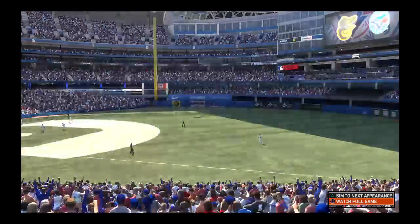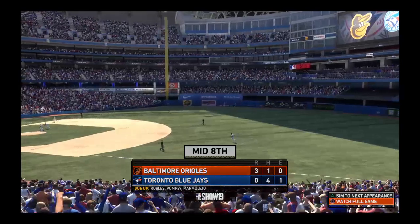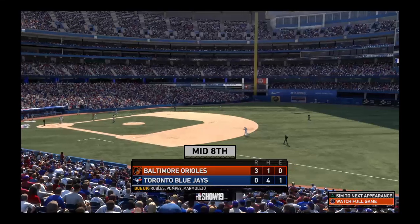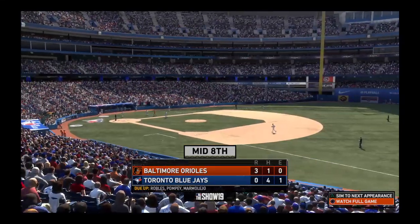So 3 runs in the inning on just 1 hit, but it was a big one, the home run. Not too many more shots left. Home half of the 8th coming up. Baltimore's out in front, 3-0.